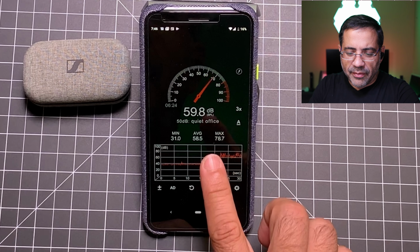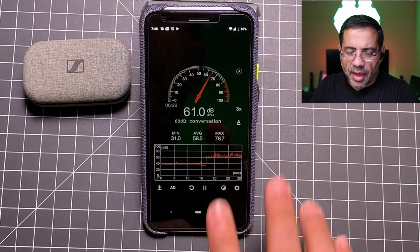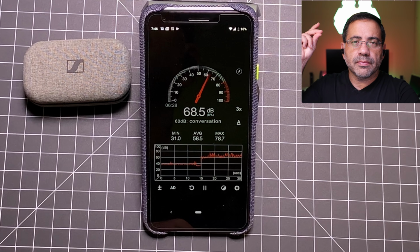All right, so now we're going to do a call quality test using the Sony XM3s. We're going to switch from a noisy environment. As you can see here, we have a decibel rating of anywhere from 58 to 78, and we're going to switch. Now this is what the call quality would sound like coming from the Sony True Wireless earbuds, the XM3s.